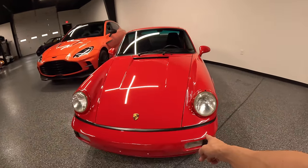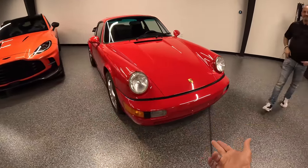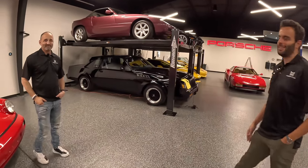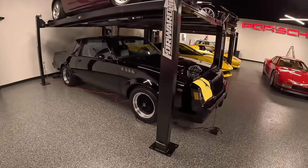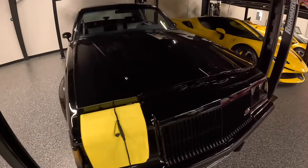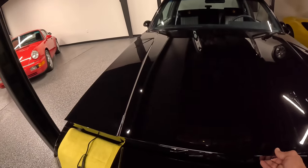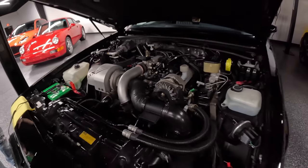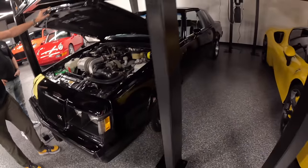Another Porsche, what is this? RS America. Another RS America. Don't sleep on the 700-mile GNX, Brooks. Oh, I did. Yeah, I did pass by the GNX. Look at this, 700 miles. These things, as you know, have a six-cylinder turbo. That's right, that GNX turbo. They modified these so crazy, and they were so crazy fast.